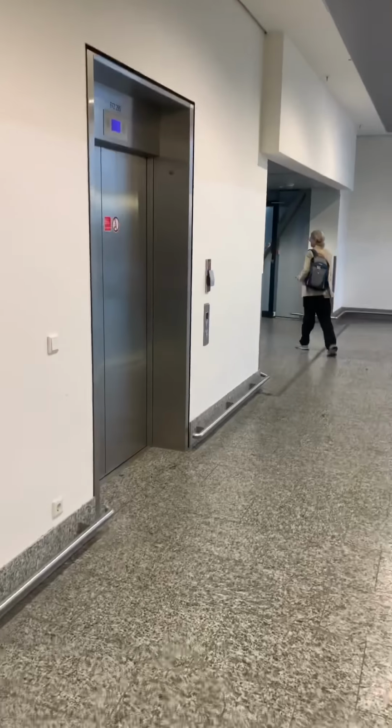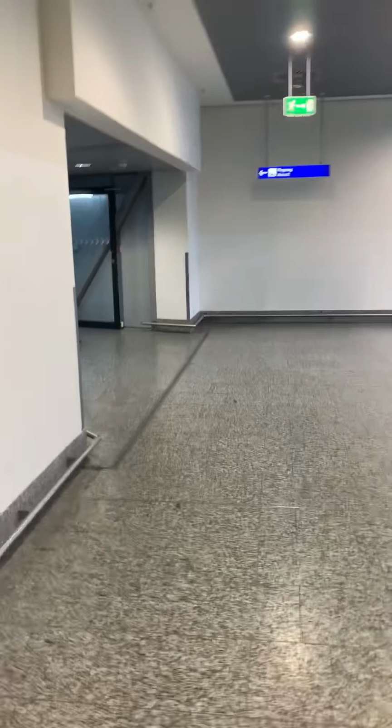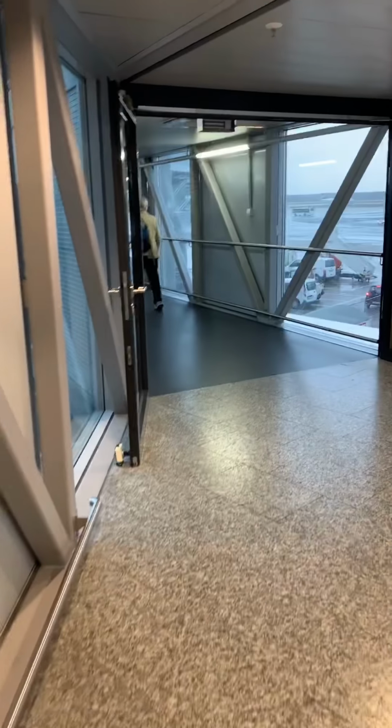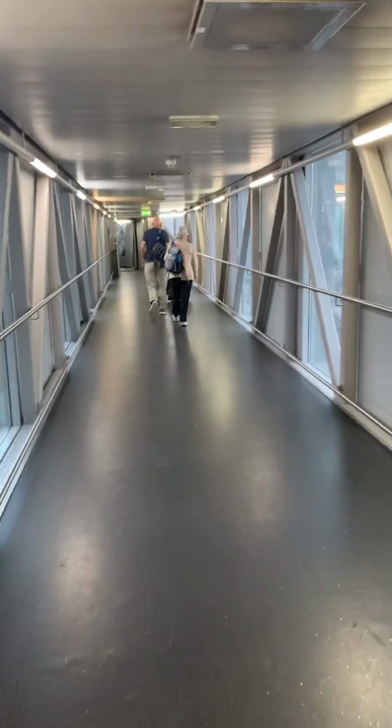Here I am boarding the Airbus A-380 for Singapore Airlines out of Frankfurt on our way to JFK. As you see, business boards on the second floor, while premium economy and first class suites all board on the first floor jet bridge.